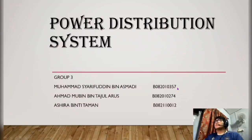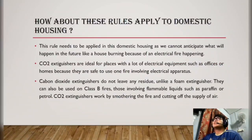Bismillahirrahmanirrahim. Assalamualaikum warahmatullahi wabarakatuh. Okay, we are from group 3. My name is Ahmad, Mubin, Tajul, Arus. So next, I will talk about how this rule applies to domestic housing.